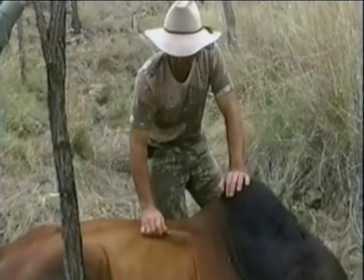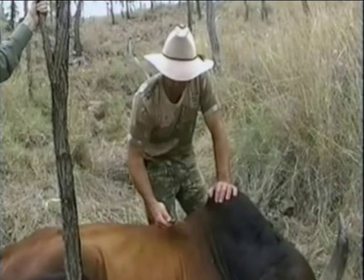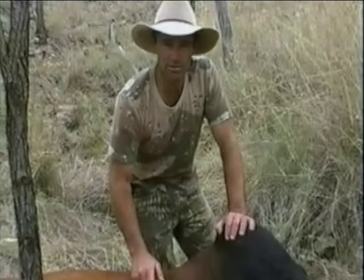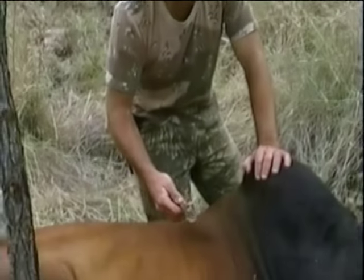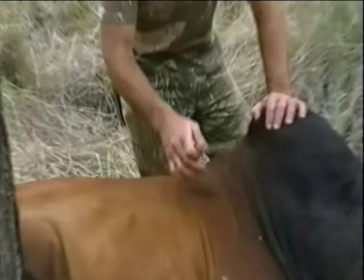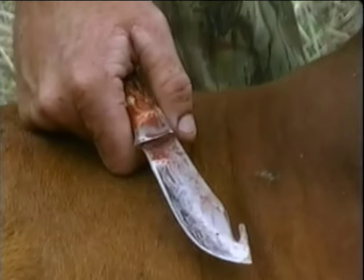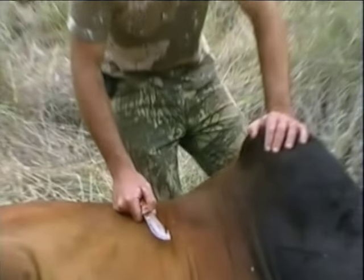The knife I'm using is a knife made for me by Derek Stanley of Mergen. The gut hook on it, and 440 stainless steel. It's a beautiful knife. You can cape out a bull like this, and it'll still hold its edge. You better get into it.